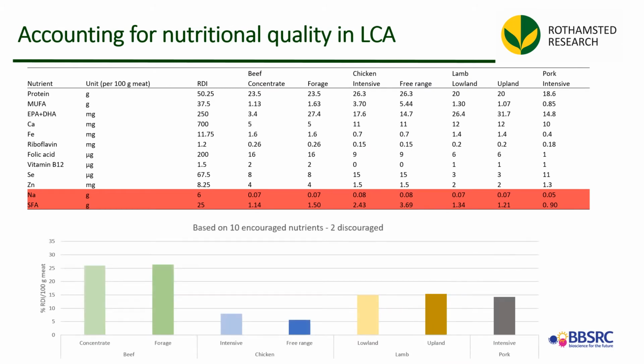Another avenue for accounting for nutritional quality in LCA is to calculate nutritional density scores for individual products. The table at the top shows a range of nutrients for a range of different products. In this case, four different major meat commodities in the UK with seven different production systems. And each production system is assigned the amount of nutrients based on national nutritional tables, and then they're compared to the recommended daily intake for each individual nutrient. And from there, a composite score is provided.